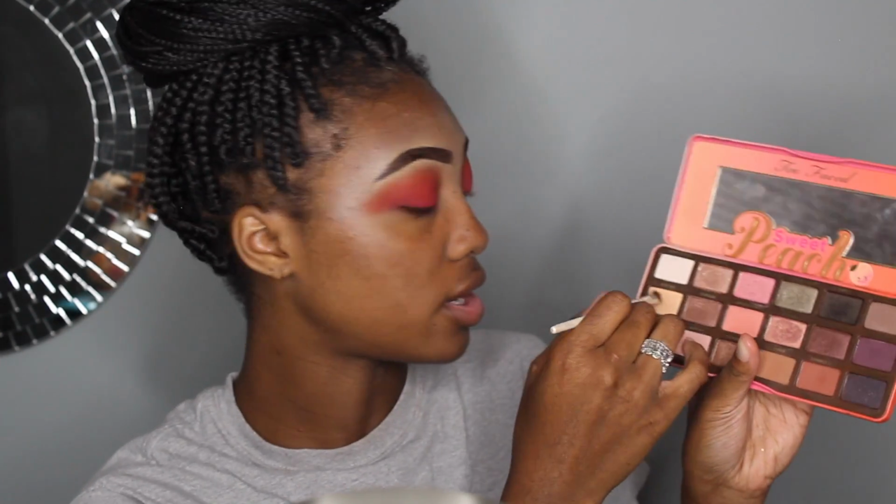Alright, somehow this color got up to my brow bone and that's not okay. We're gonna fix that. I'm gonna take a color from my Too Faced Sweet Peach palette. I use this color called Nectar, and I'm putting this on my brow bone.